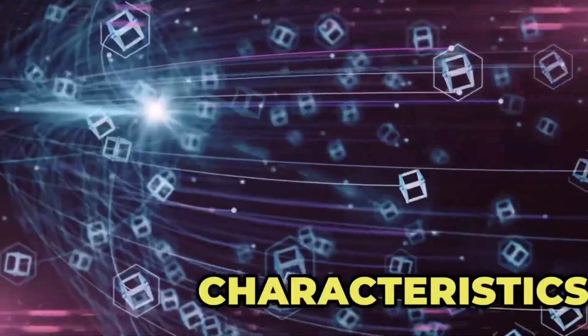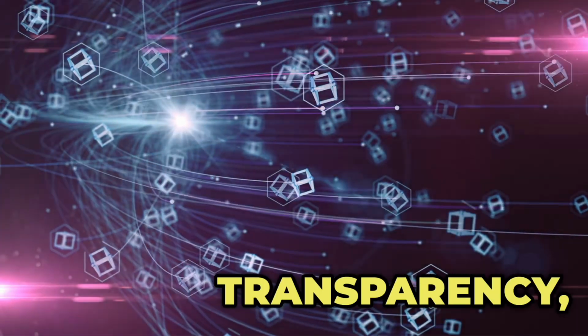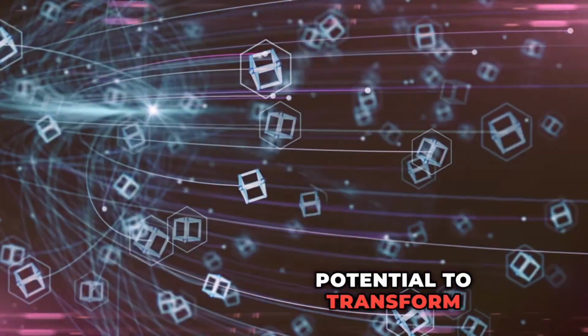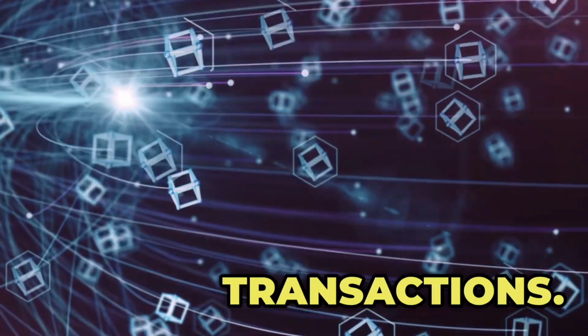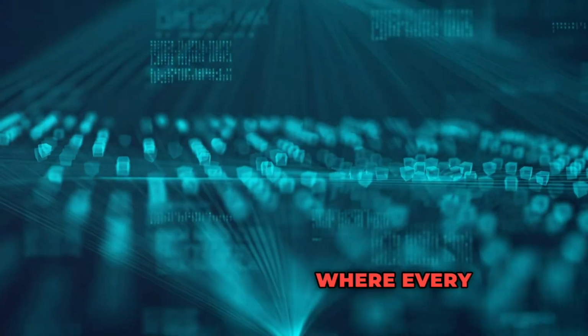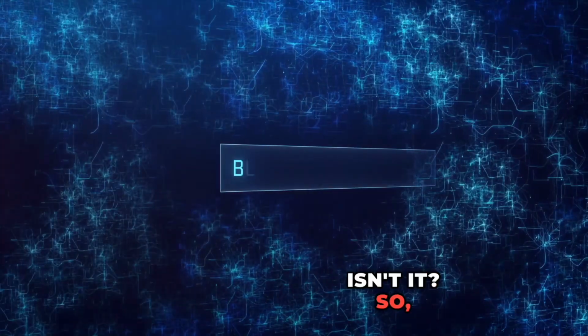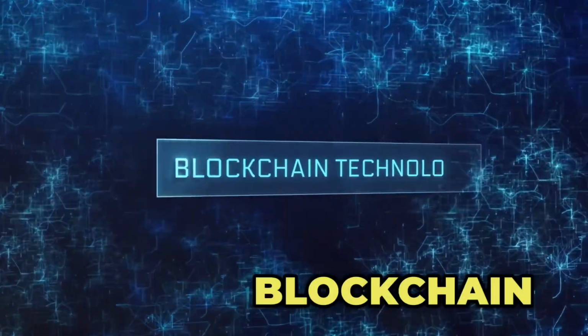With its key characteristics of decentralization, security, and transparency, blockchain has the potential to transform the way we handle data and transactions. It's like a public ledger, open yet secure, where every transaction is verified and recorded. Intriguing, isn't it? So, let's delve into the world of blockchain and see how it works.